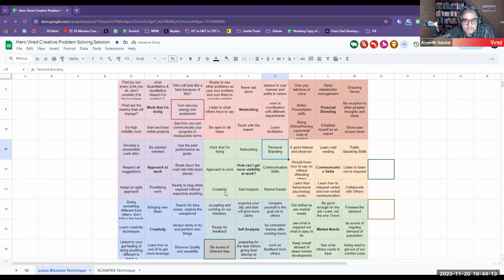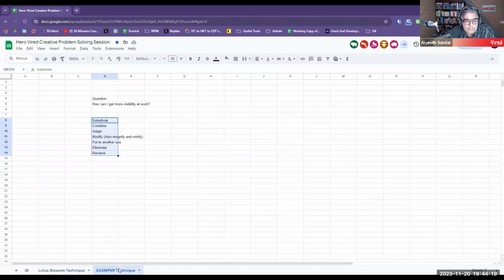Okay. So great. We have different techniques. We're going to move on to the next technique, which is called SCAMPER. SCAMPER is an initialism. It refers to substitute, combine, adapt, modify, put to another use, eliminate, or reverse. That's what SCAMPER stands for. Now, this is a very straightforward technique that you can use to think about the situation.